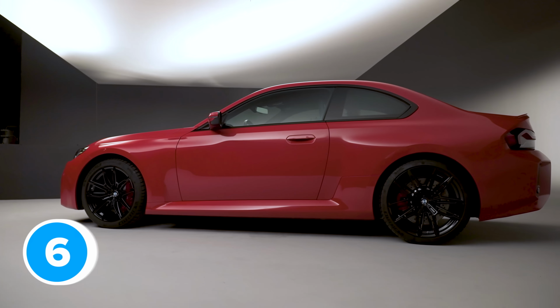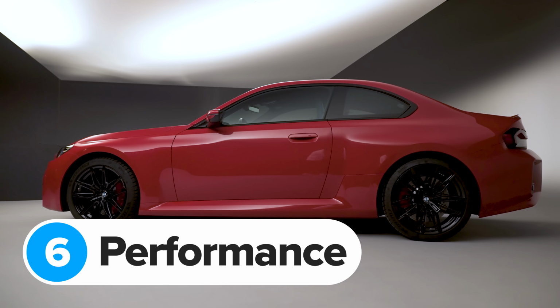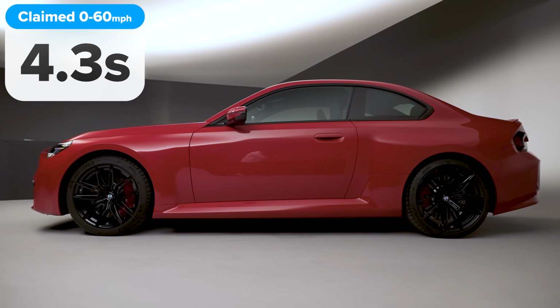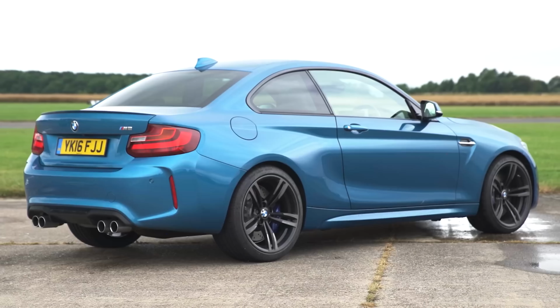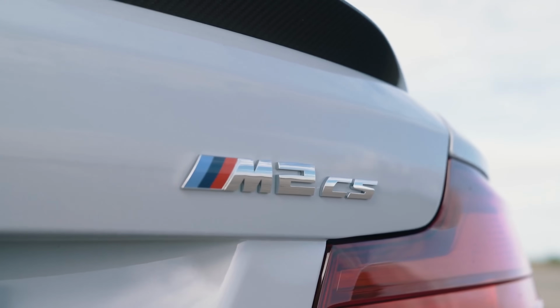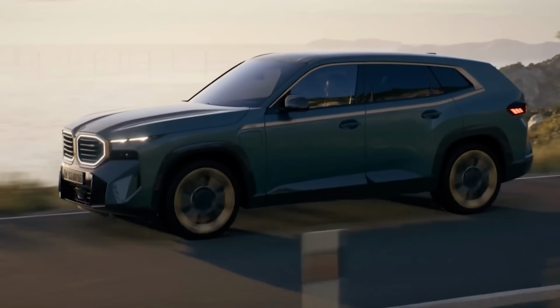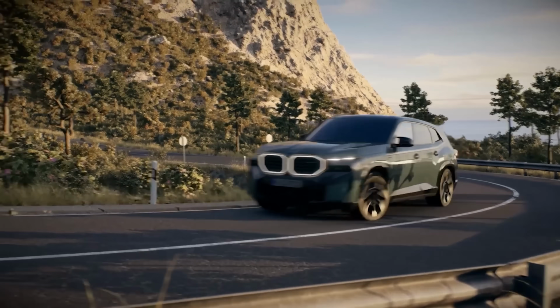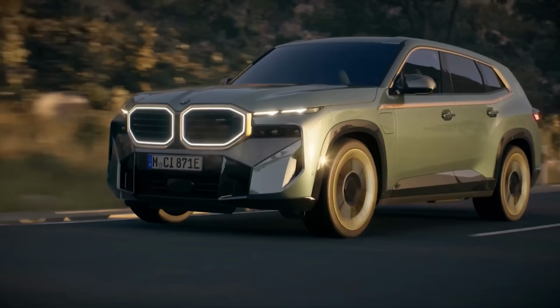How does all this affect the new M2's performance though? Well, pick a car with a manual gearbox and BMW says it will do 0 to 60 miles an hour in 4.3 seconds. That's a tenth of a second quicker than the old M2 Competition manual and only a tenth of a second slower than the old manual M2 CS. It's actually the same time as the brand new 653 horsepower BMW XM takes to do 0 to 60 miles an hour, and that's the most powerful BMW M car ever made.